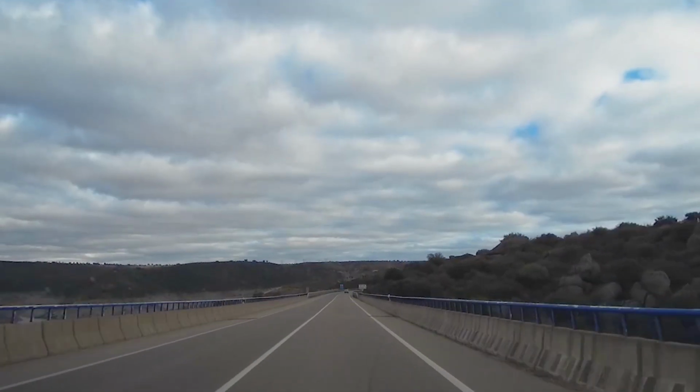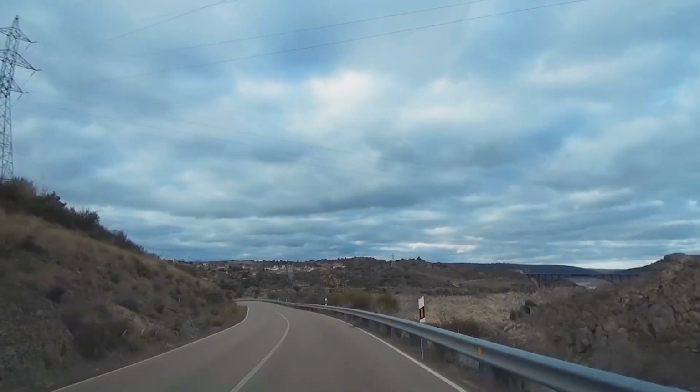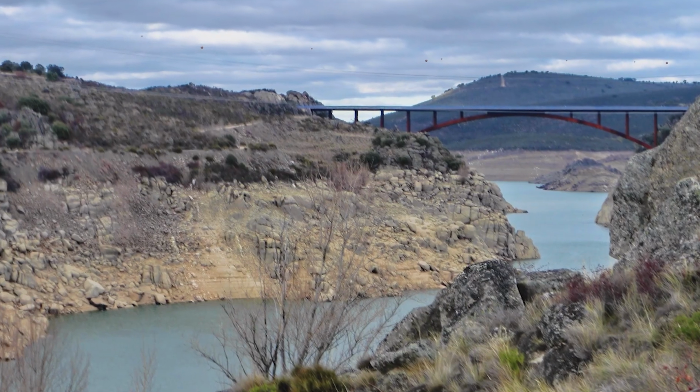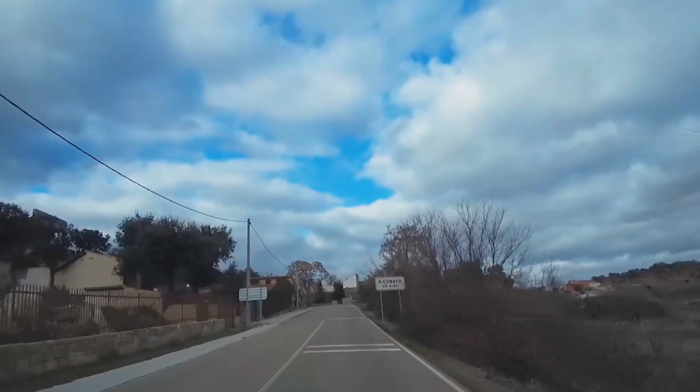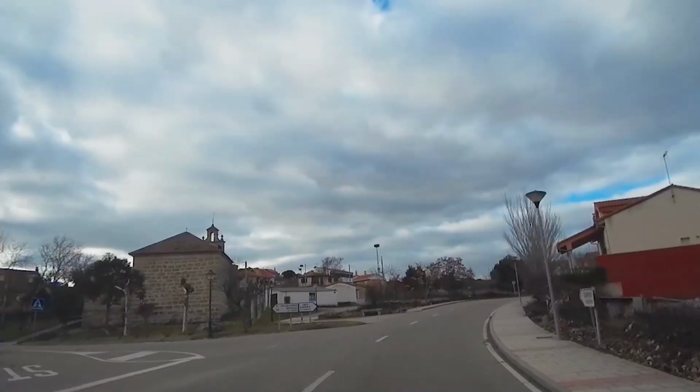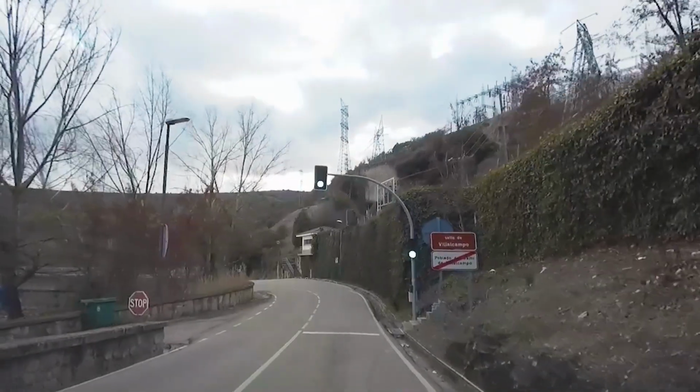On the left, look at the hugeness of this reservoir. And we crossed it over the bridge. This one, to be exact. Near the dam, there is a village of Ricabaio de Alba, 32 kilometers from Miranda do Douro.